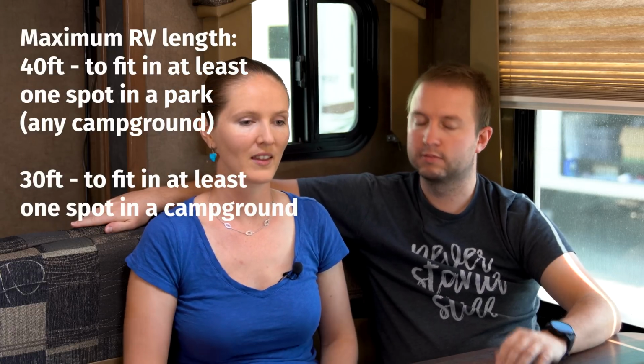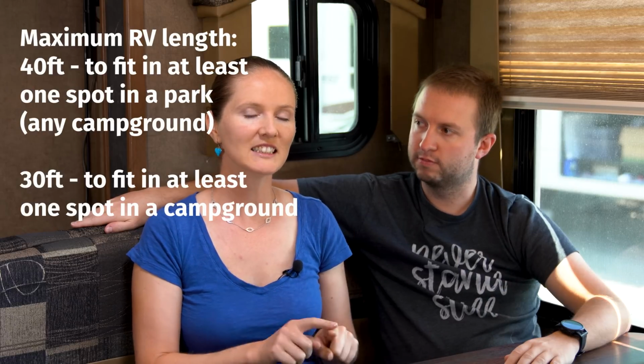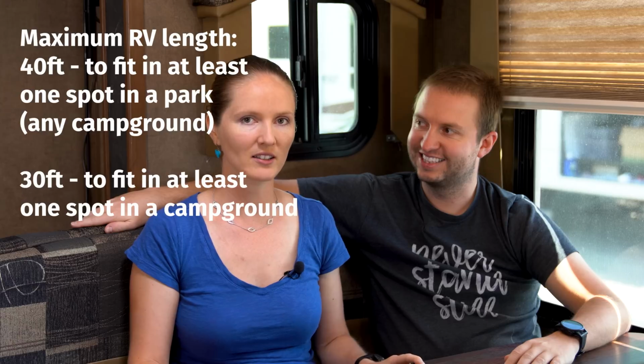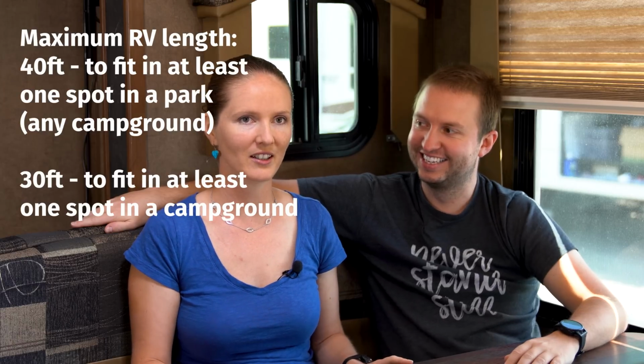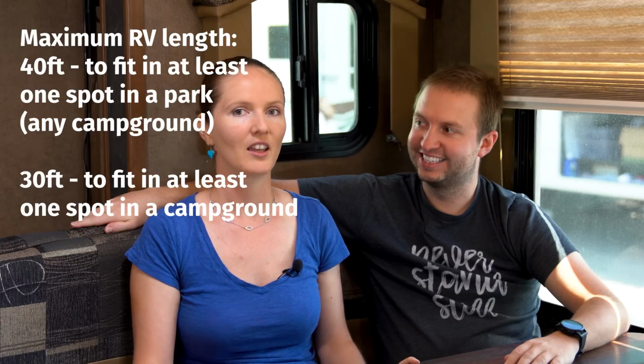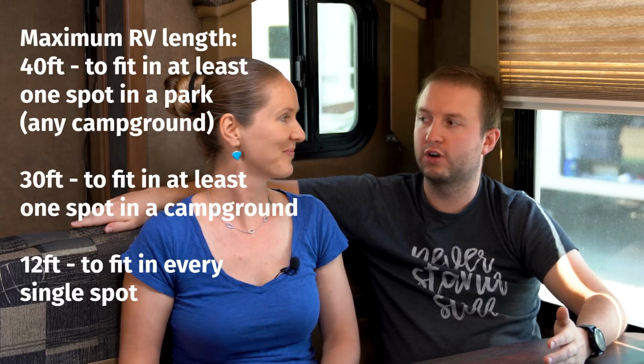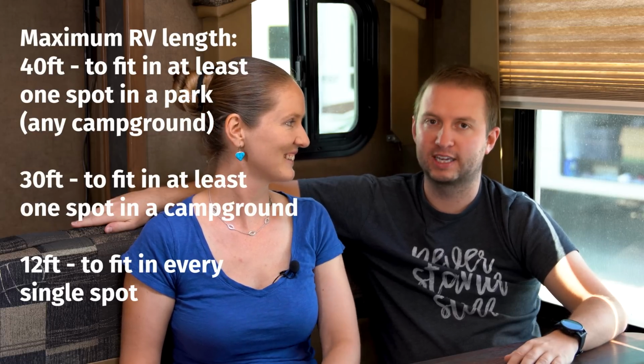In Colorado. And then to be able to fit in every single reservable spot in the Colorado system on Recreation.gov, your trailer has to be 12 feet long. 12 feet long. That is insane. So that's like a teardrop style, pop-up or something. Yes. That's because there's one campground in Rocky Mountain National Park that has quite a few spots that only allow up to 12 feet of trailer or RV.